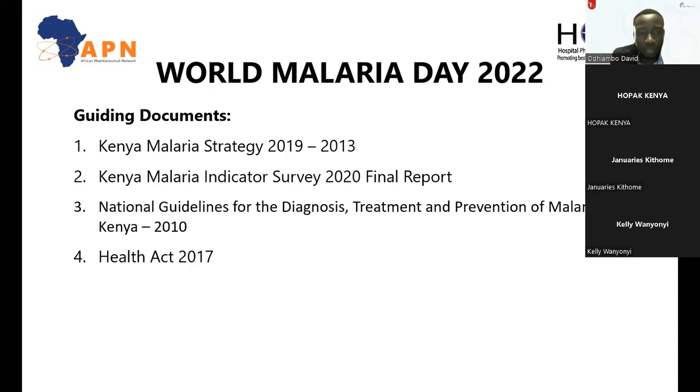The first document I'm going to refer to is the Kenya Malaria Strategy, 2019 to 2023. Then in 2020, a survey was done that led to the development of the Kenya Malaria Indicator Survey 2020 final report. Other than that, we have the National Guidelines for Diagnosis, Treatment, and Prevention of Malaria in Kenya, and finally the Health Act 2017.